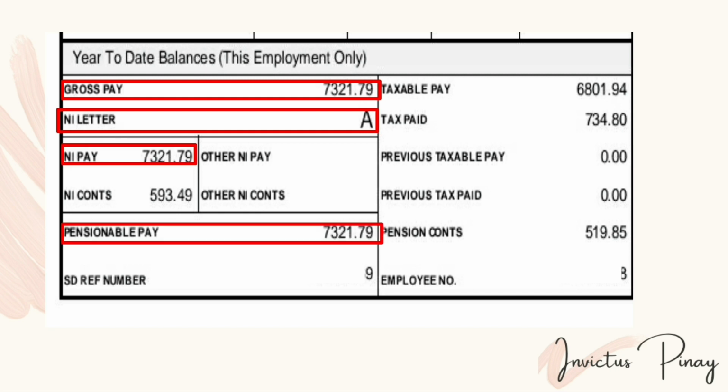NI pay is just the same as the gross and pensionable pay, as we use it to compute for national insurance premium or deduction, while the national insurance contributions is the cumulative NI contributions made for the fiscal year, which again commenced in April. Pensionable pay, once again, is the same as your gross pay and national insurance pay, since we derived the pension contribution from that, as you have seen in the computation we have just did earlier.